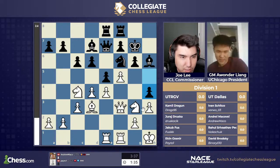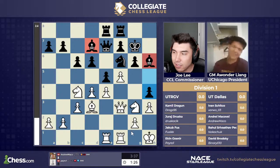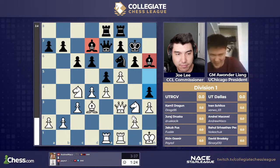A big issue for White is that he's also down the bishop pair, so they just have no squares for their pieces. Down on compensation and material.